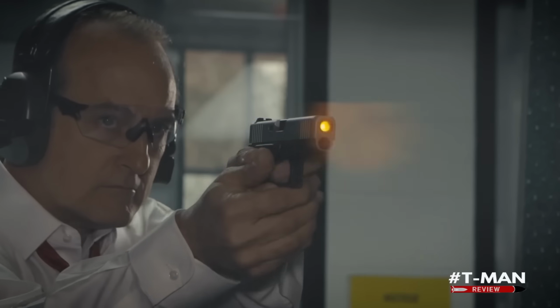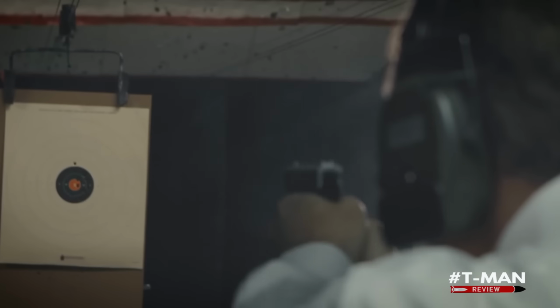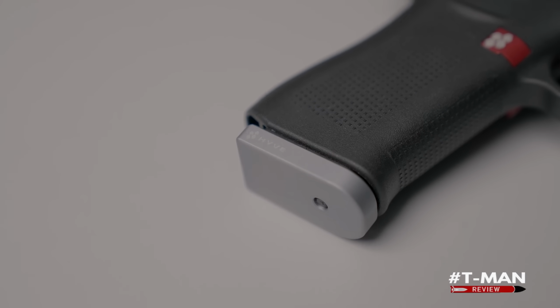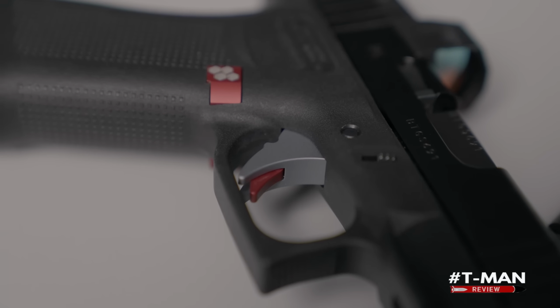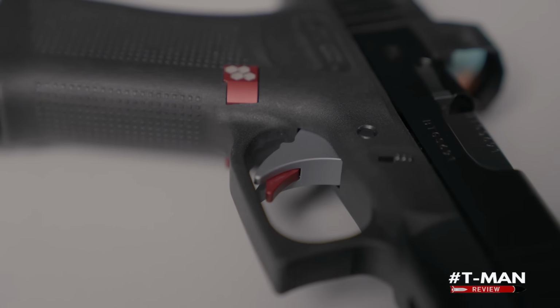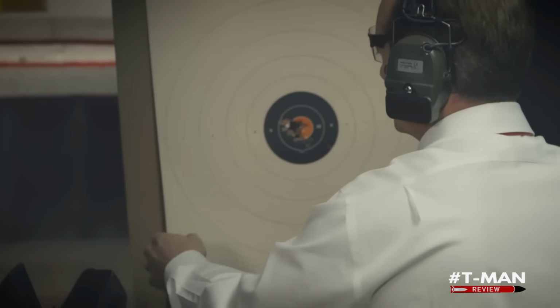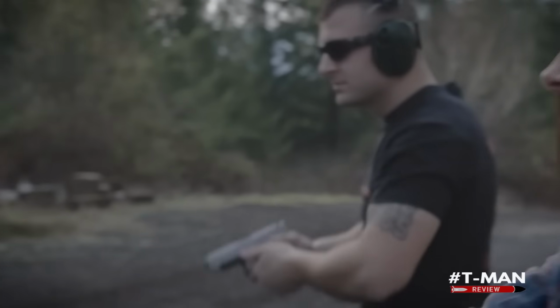Its accuracy is on point for its size, and the grip ergonomics are a game changer. Unlike the original G43, the 43X feels just right in my hands, giving me better control and tighter shot groups. Now, I'll be honest, the factory sights and trigger are functional, but like most Glock owners, you'll probably want to explore aftermarket upgrades to really elevate this pistol.